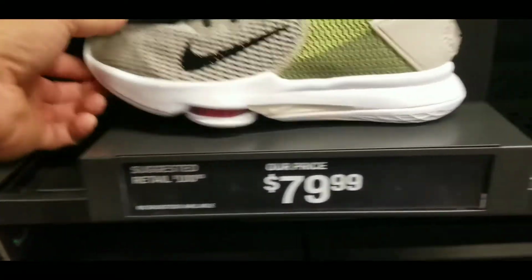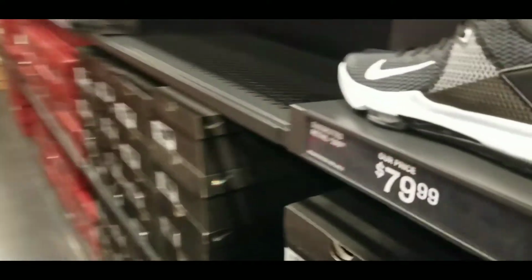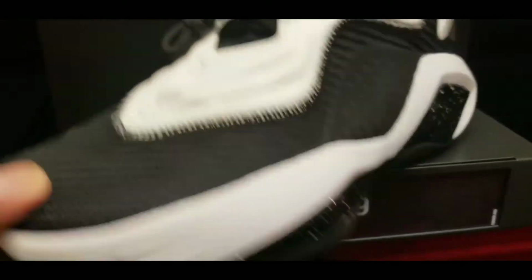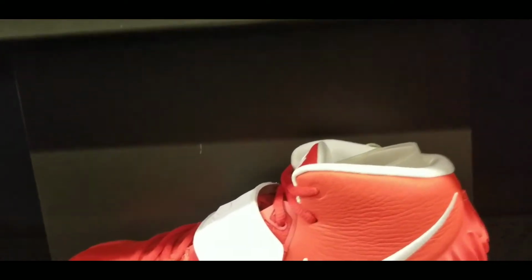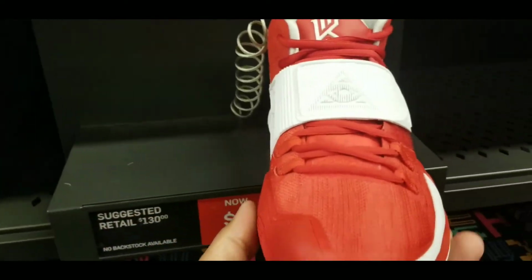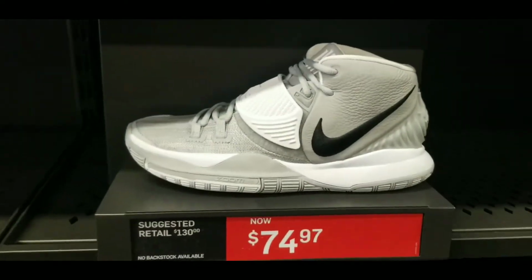This is a LeBron Witness 4. Look at this. LeBron. $79.99. It's a good style right here. What is this? I think I already passed with this item. $54.97, it's not bad. Oh, look at this, man. This is Kyrie, no sé cómo se pronuncia. Kyrie 6 TV promo. Not bad at all, huh? $69.97, big one is good.